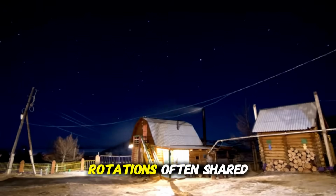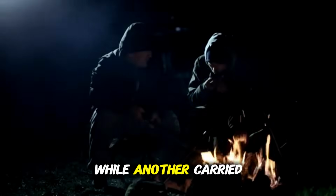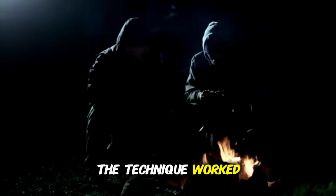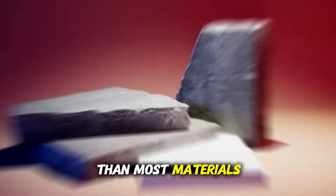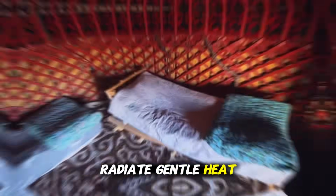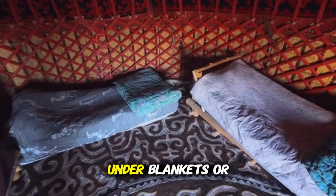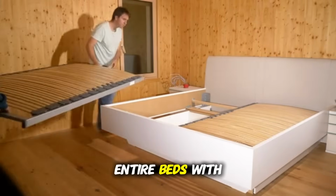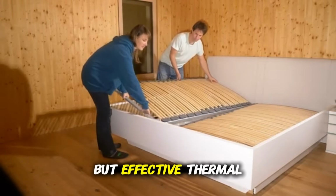Soldiers on watch rotations often shared pebble packs, one heating them by the fire while another carried them under coats to fight off frostbite. The technique worked because stone retains thermal energy better than most materials. A sack of warmed pebbles could radiate gentle heat until morning, especially if insulated under blankets or straw bedding. Families sometimes lined entire beds with heated stones beneath boards, creating a crude but effective thermal mattress.